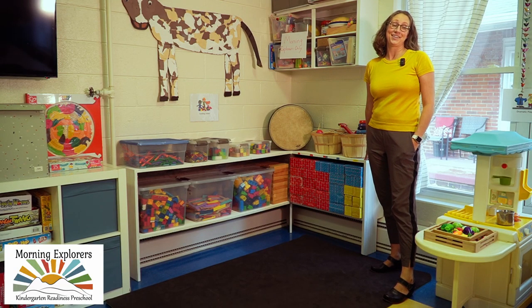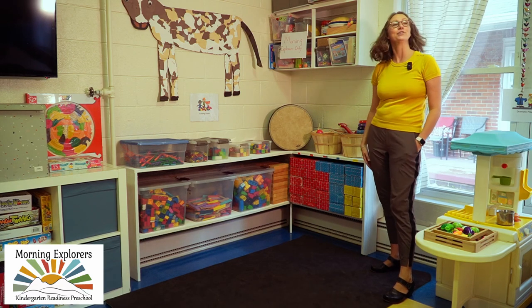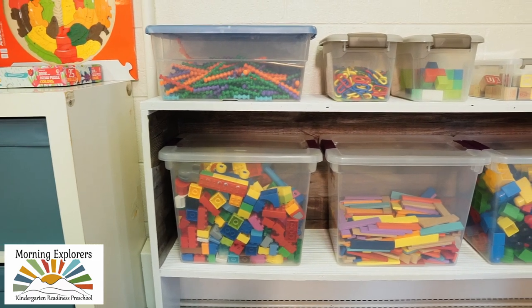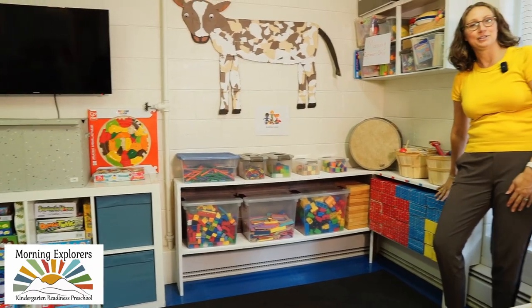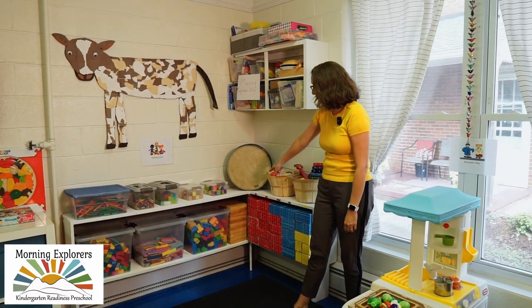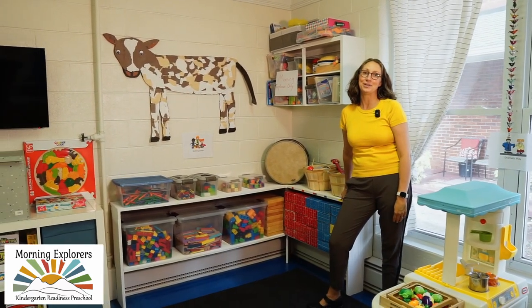This is our building center, and we have tons of different materials for the children to build with. We have the play sticks, links, some magnetic blocks, two types of Legos, the cardboard blocks, which are always fun to build little forts with, and some wooden blocks as well. We love to see what the children can create when building here.